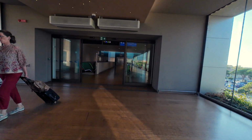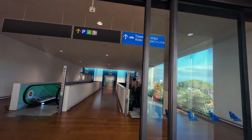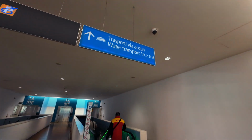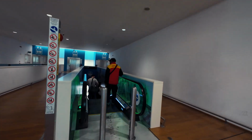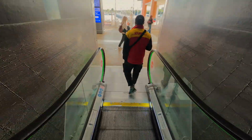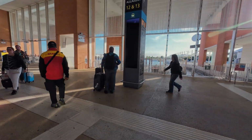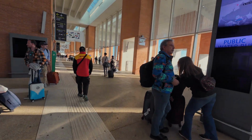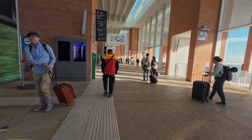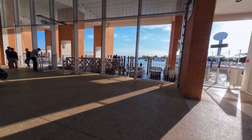After you exit the last moving walkway, again, just follow the signs for water transport, and you'll reach this escalator, which is then going to take you down to the dockyard area. So this is the dock area that you'll take your private taxi or your Alilaguna water bus from. Here you can see some of the private water taxis.